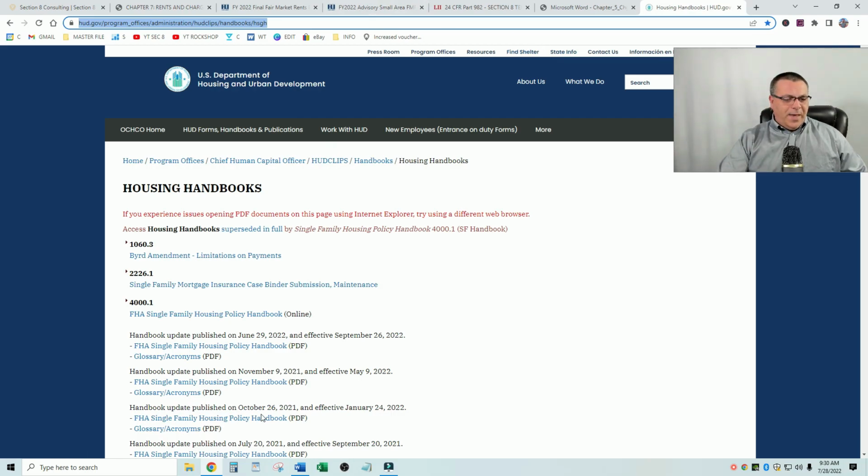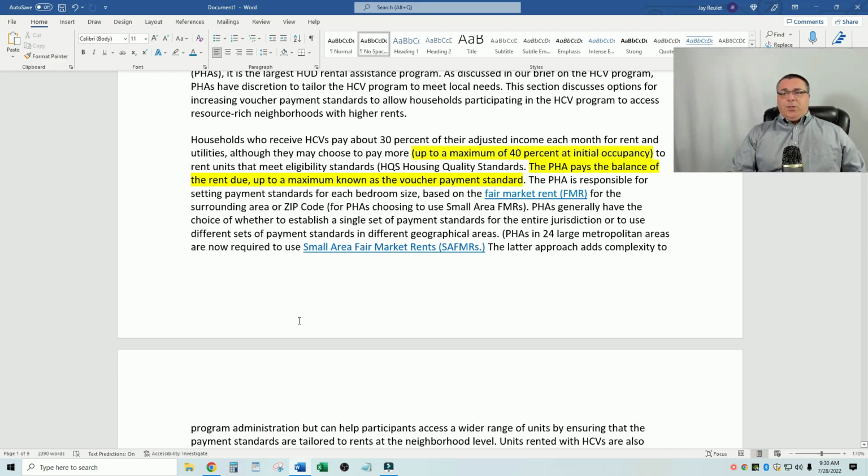All right, moving on from that, let's get back to the metrics and factors of this. So the juicy part, we're finally here. Households who receive HCV, which is a Housing Choice Voucher, pay about 30% of their adjusted income each month for rent and utilities, though they may choose to pay upwards of a maximum 40% to rent units that meet eligible standards, which is the HQS, or Housing Quality Standards.